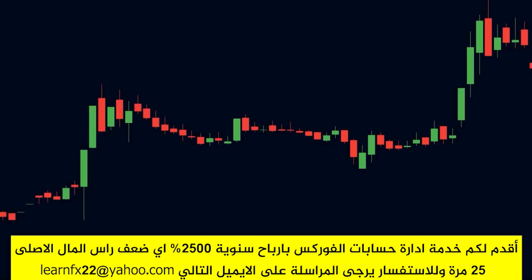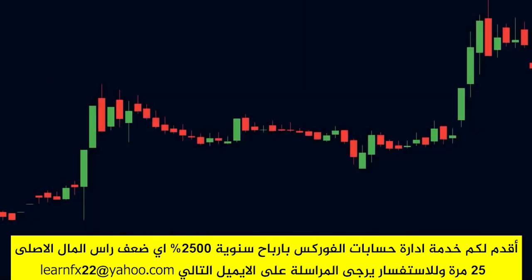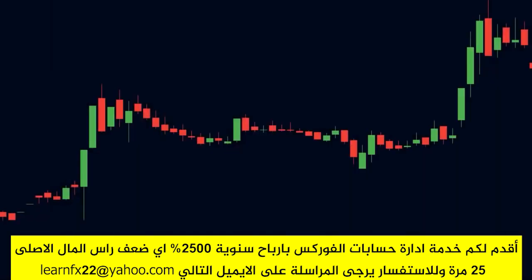Another way of doing it is by simply looking for stocks that have made more than 20% move in the last 3 months. This will pretty much give you a list of stocks that are market leaders. A small adjustment to make here is that we want to look for stocks that are small and mid-cap. Based on the country you trade, look for the thresholds for small and mid-cap stocks, and only trade in them.